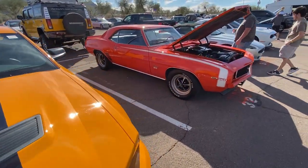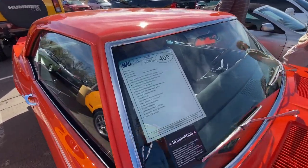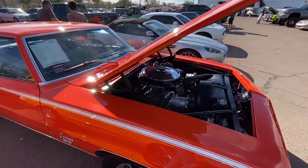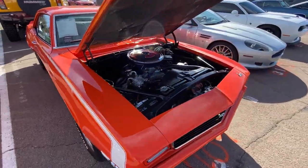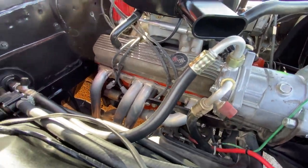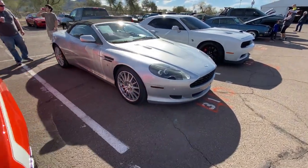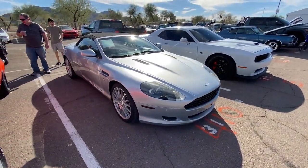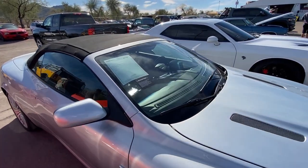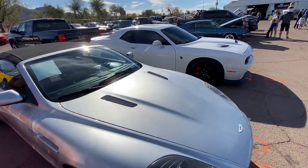There's a 69 Camaro SS. Got the houndstooth interior. Got a matching numbers 350. Rotisserie restoration in 04. Muncie 4-speed. Got the finned valve covers. It's got headers on it. There's an Aston Martin. Those don't sell for a whole lot, these used Aston Martins. It's an 08. It's because the maintenance is so high on them.